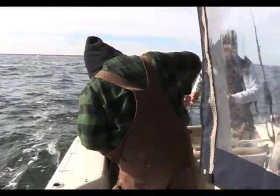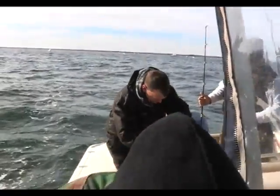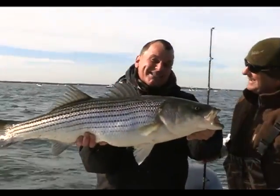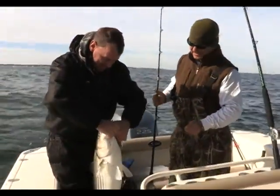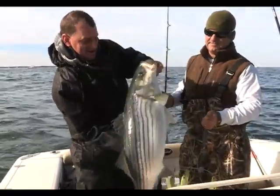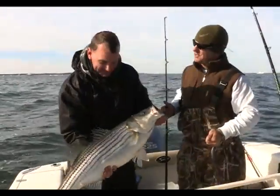All right, I got the rod. Now the team part's coming into play. Yes! How about that? Gotta love it. It's the smallest one, David. I'll take it. Oh, man. I don't think that's the smallest. That's awesome. I don't think it is either. Gotta take some clothes off. Warming up. That's awesome. Well, let's get these lines back in and see if we can't catch a couple more. I think we got several more to go before we limit out.